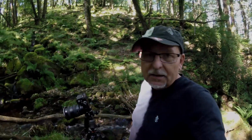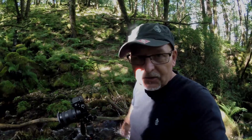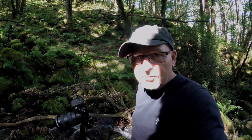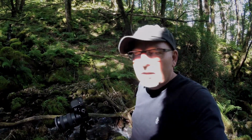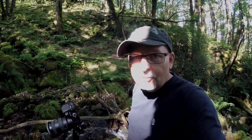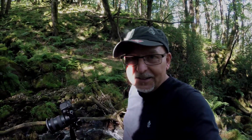Well, I thought I'd try one last thing. Before I go, I'm just going to do a panorama of this whole scene in 2 layers, and that'll capture as much data as I possibly can, and then I'll see what I can do with that in post-processing, whether it becomes a panorama or just a large image with a lot of megapixels. Let's see what we can do with it.